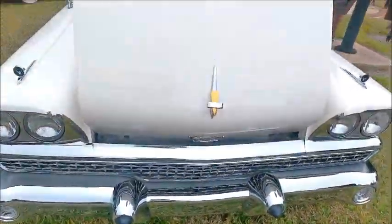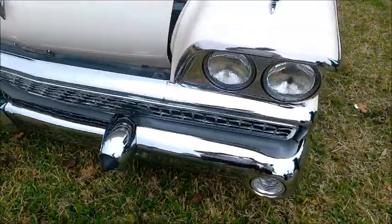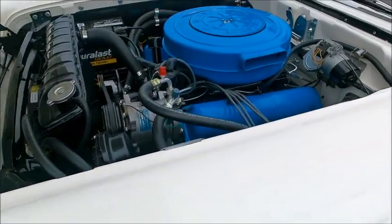My guess is that's a 332 cubic inch engine. It's also possible to be a 292, but I think it's a 332.